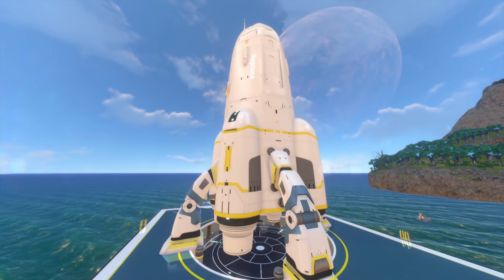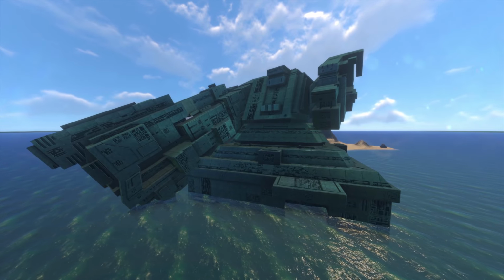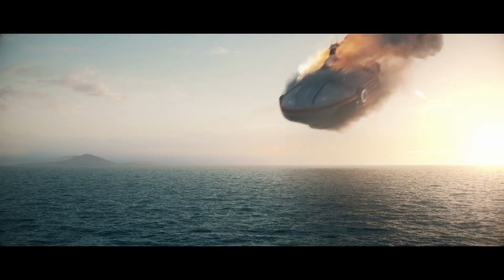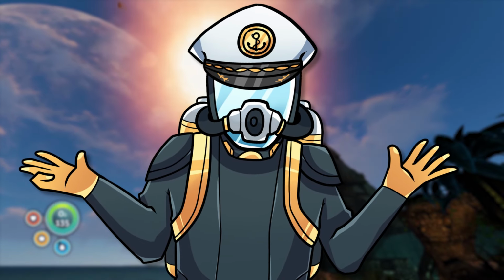Once the rocket has been completed, you're ready to say goodbye to 4546b for good, providing you've deactivated the quarantine enforcement platform that's destroyed the Aurora and all the other ships that have visited 4546b. Otherwise, you might not be getting very far.